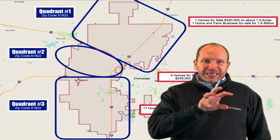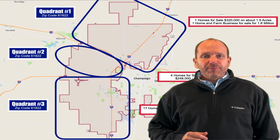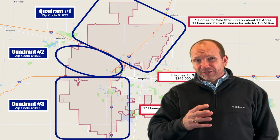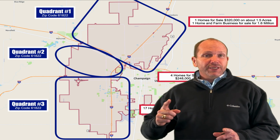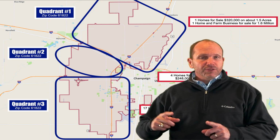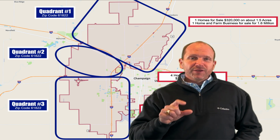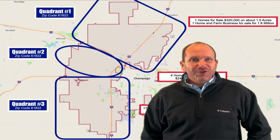So on average in this quadrant, the southern quadrant of 61822, I would say typically your average price point is gonna be between $400,000 and $700,000 for the homes for sale. However, you're gonna find some really nicer homes, big lots, enormous houses, luxury homes, waterfront homes, stuff like that. You're gonna find the newer builds out here in quadrant number three of this zip code, okay?